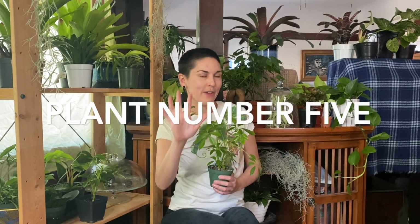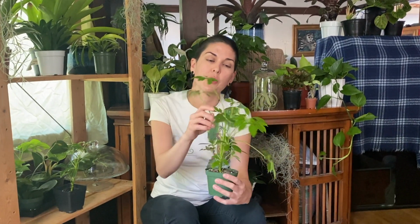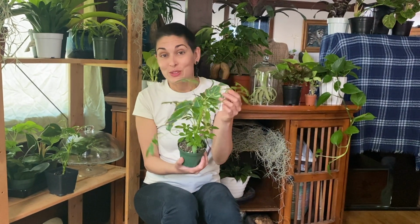Plant number 5. This is actually my very favorite plant for mourning geckos. This has gotten very, very leggy because it's been grown with no light. Not no light, I don't have it in a closet, but it has low light. But umbrella plants or scheffleras are very tolerant of lots of different types of light conditions, which is pretty cool.